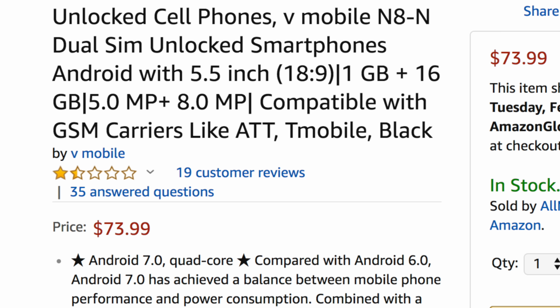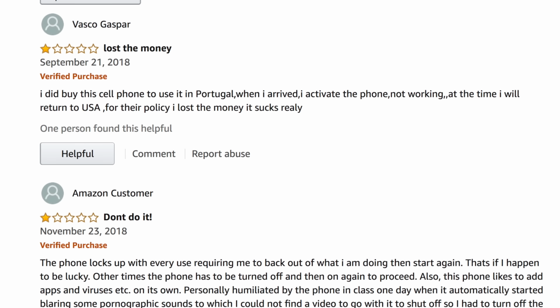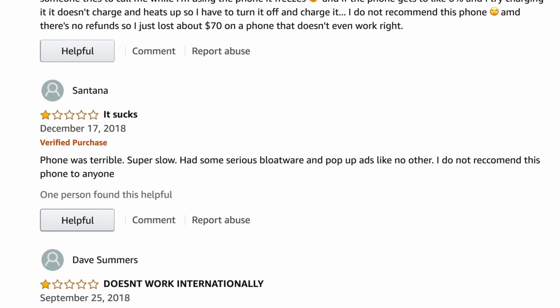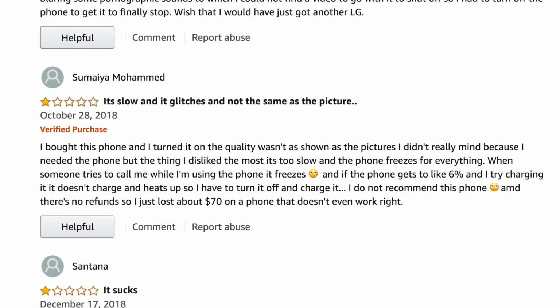It has 1.5 stars. There's 19 reviews, all terrible, all telling me this thing has bloatware, viruses. People do not like this smartphone, and it has ruined their lives to varying degrees. It's from a company called V-Mobile. Now, it's cheap. It's 74 bucks. 74% of the reviews are 1 star. It's lost the money. Don't do it.